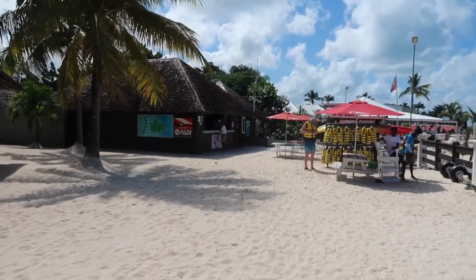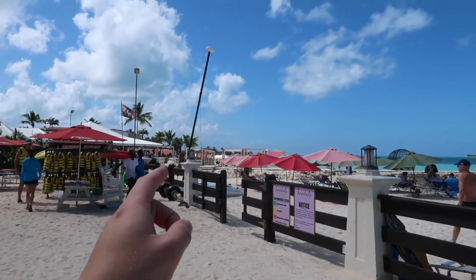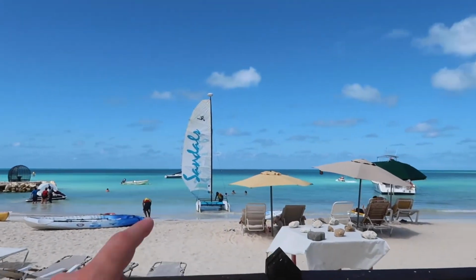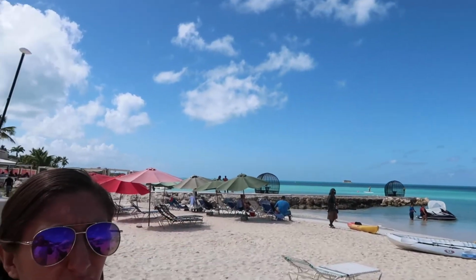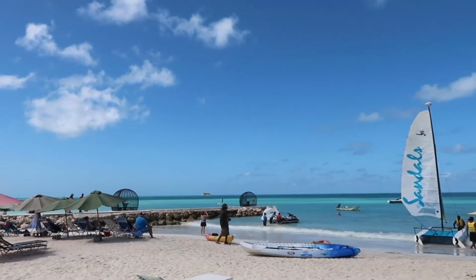That's where they will train and certify you to scuba dive. You see they have the different life jackets, there's kayaks there, they have the Hobie Cats, the little windsurfing things, the little tiny sailors, jet skis, looks like they even got floating loungers out there, and stand-up paddle boards, wow. And then nice seating areas out on the rocks over there.